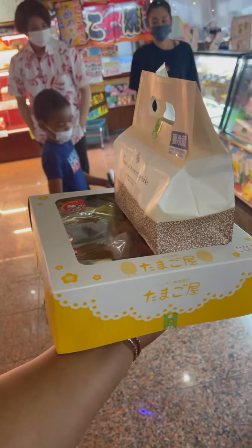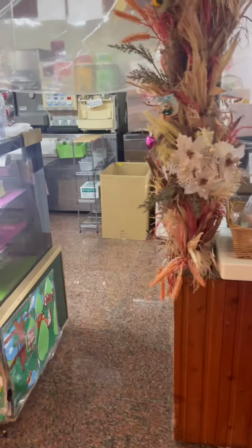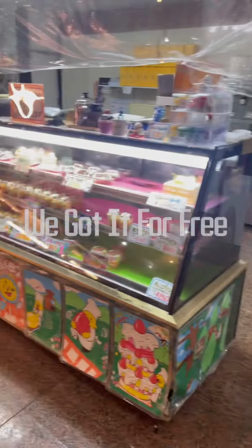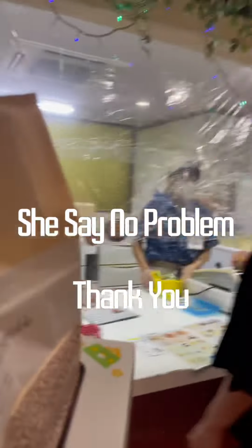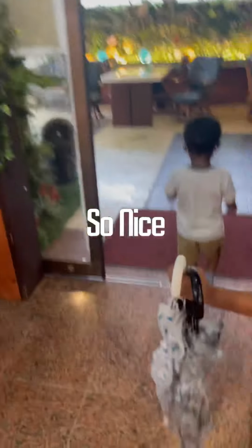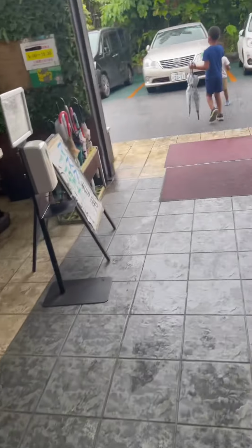Guys, so we got places and the boys get toys. We only have cards and dollars, but the store only takes yen. And the lovely cashier paid for us, so we got it free. So yeah, thank you. I just want to say thanks again. Thank you. Okay guys, come on, let's go. Happy. This was so nice, okay? So nice of her. Wonderful cashier she is.